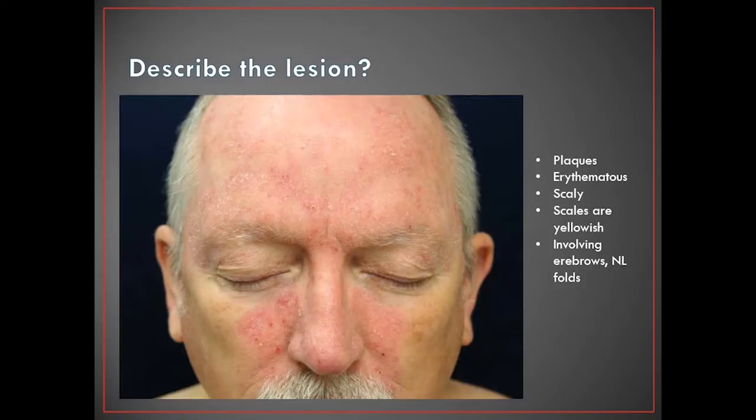So today I have seen this patient. This is the first case that entered our clinic today complaining of facial erythema. How can we describe this lesion? What is the description of this lesion? I don't need a diagnosis, I just need a description. Please.